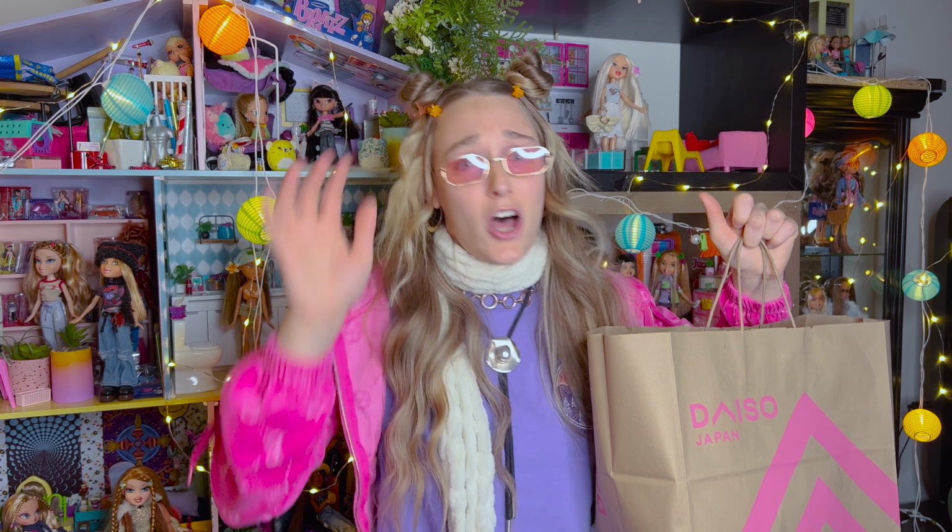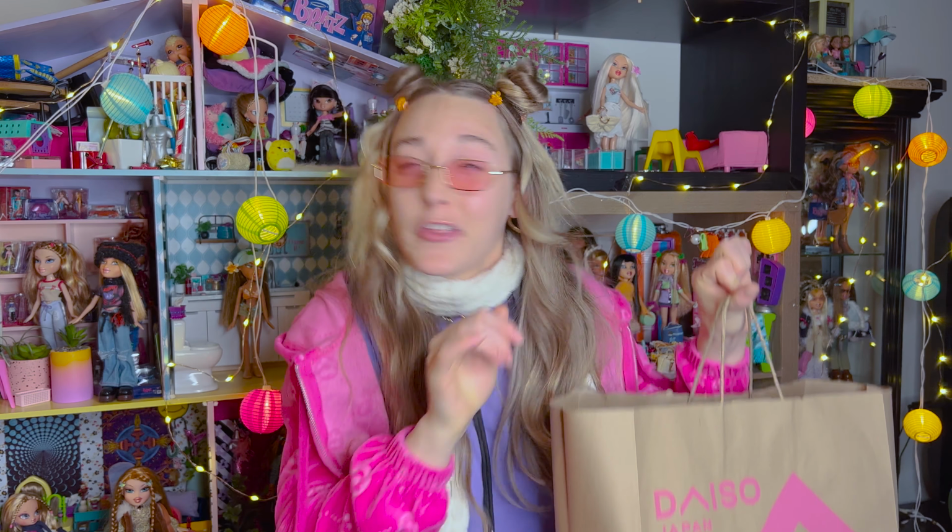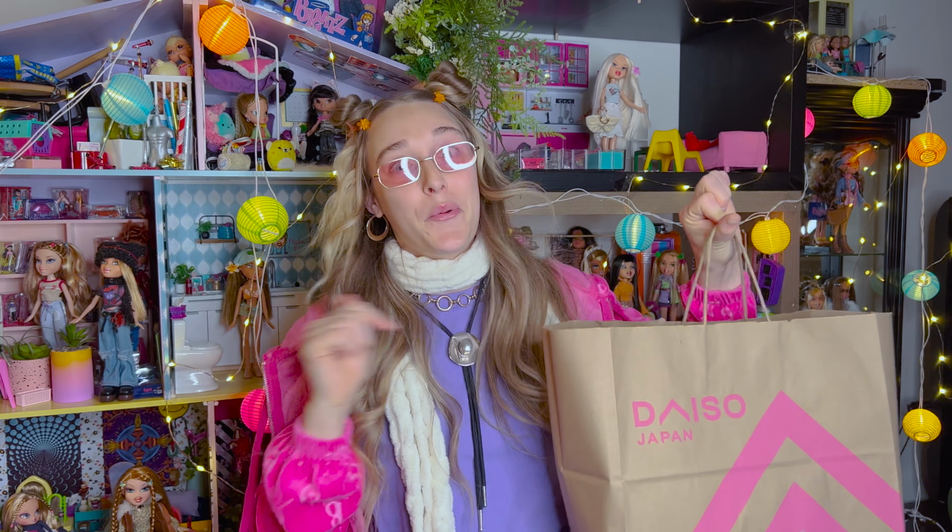Daiso is basically a Japanese dollar store in the US, but also in Japan. They have a lot of really cute stuff for dolls. If you're looking for shelves for your dollhouse, for your dolls to put their little trinkets and their little collections on, you are gonna want to check this place out.